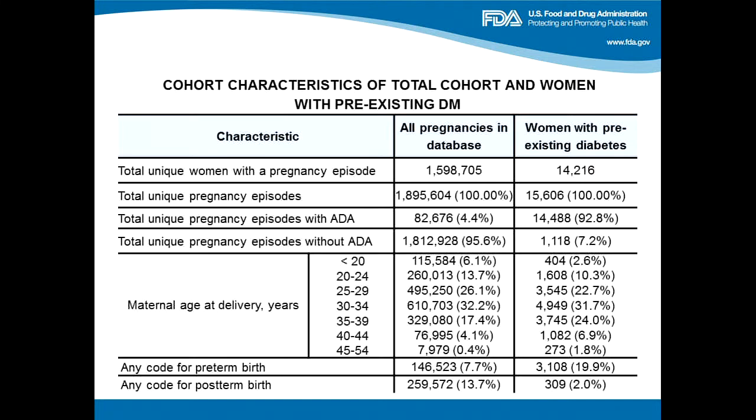If you look at the column to the right, you can see women who have delivered a live birth, who have pre-existing diabetes before the pregnancy. You can see that there are about 15,000 unique pregnancy episodes out of a total of roughly 1,900,000. If you look at the maternal age at delivery, you can see that the women with pre-existing diabetes tend to be older, and they tend to have many more preterm births, and certainly fewer post-term births.